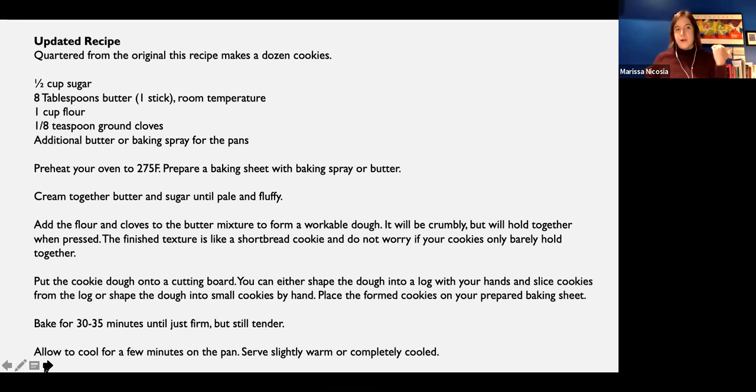The recipe calls for 1/2 cup of sugar, 8 tablespoons of butter or 1 stick at room temperature, 1 cup of flour, 1/8 teaspoon of ground cloves, or this would be 1.5 cloves that you've ground yourself, freshly ground. Some additional butter or baking spray for the baking sheet, maybe some baking parchment if that's how you want to do it. So if you're baking these, you would start by preheating your oven to 275 Fahrenheit, preparing your baking sheet with your spray, your butter, your baking parchment.